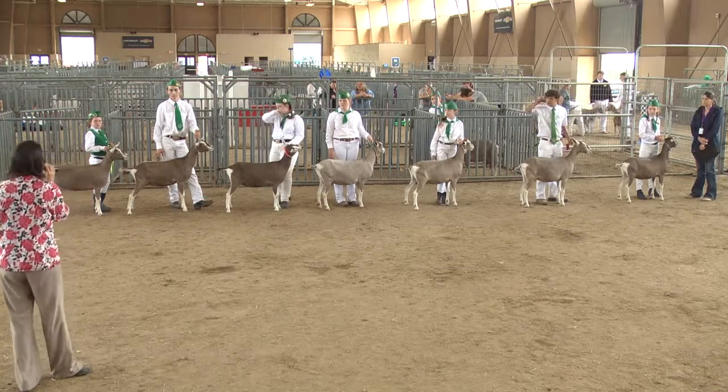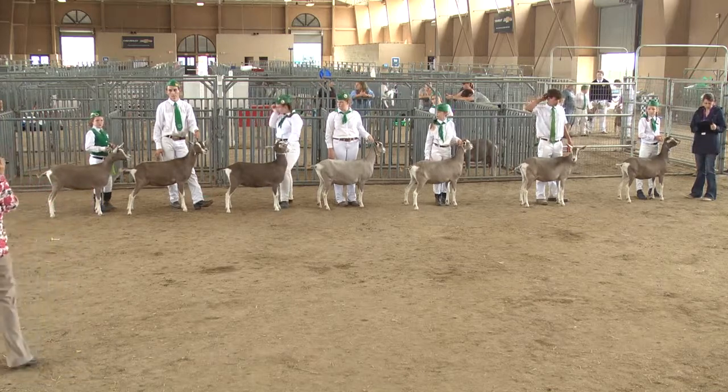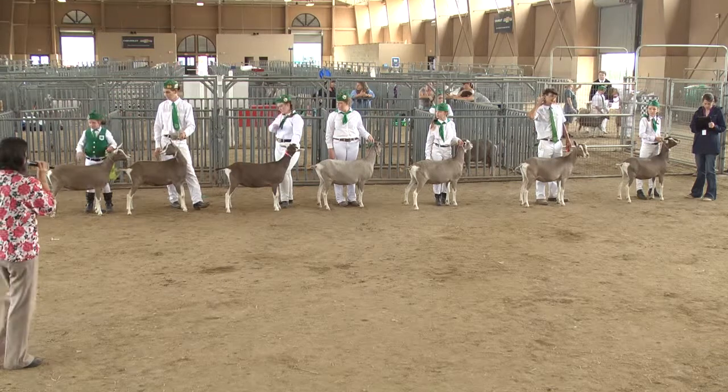Our doe at the end of the line should be commended for the width between the forelegs she has, the strength and body capacity she has.